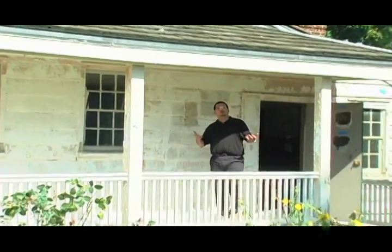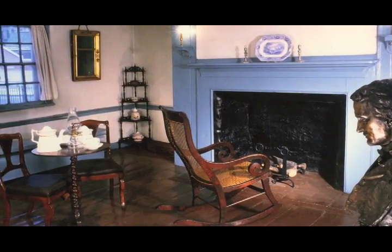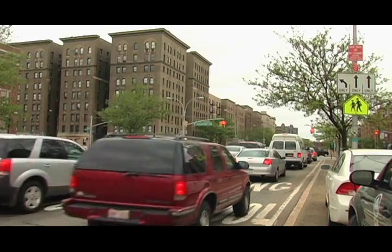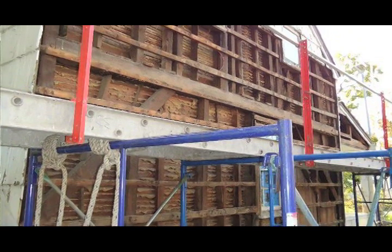Welcome to Edgar Allan Poe Cottage, where the great American poet lived the last 3 years of his life. Not only does the house commemorate Edgar Allan Poe, it's the last remaining structure of the village of Fordham. So it has a lot of historic significance, especially in this area of the Bronx. And what you see behind me is the restoration project. It's the first comprehensive restoration since 1913.